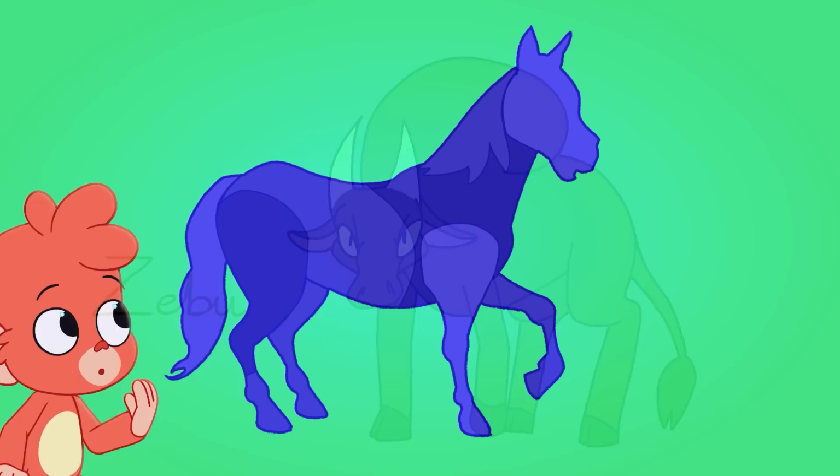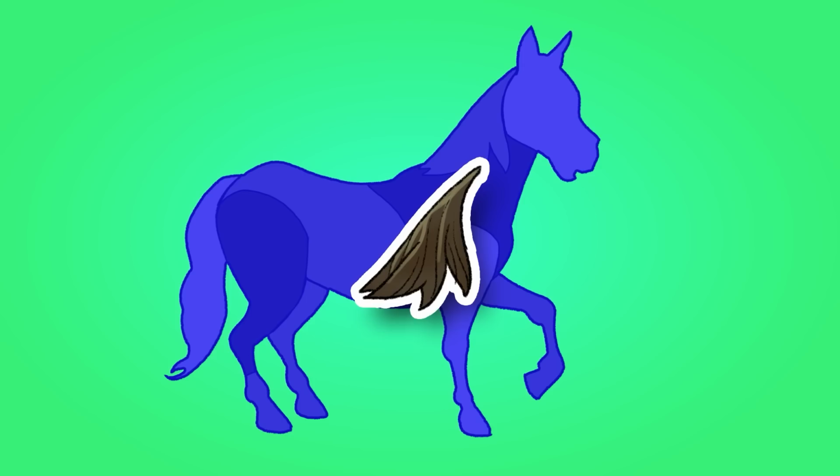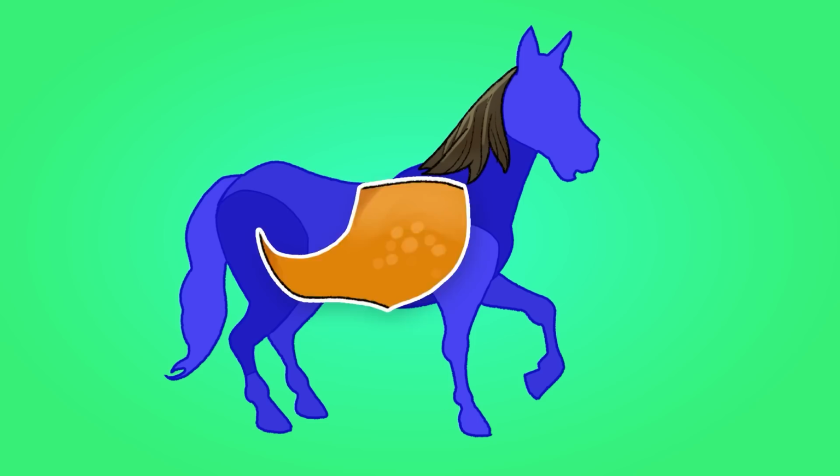Hi, Baboo. Do you know which animal this is? Do you want to find out together? Let's look at the first piece. I wonder what this could be. Could it be a tail? No. Oh, this animal's got hair on its head. Hey, let's see where this piece goes. Okay, so this animal's brown with some light spots.